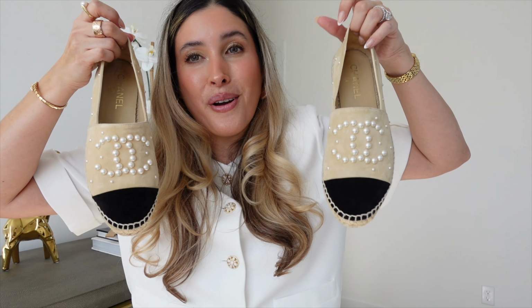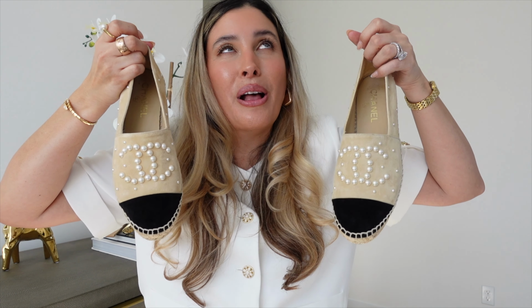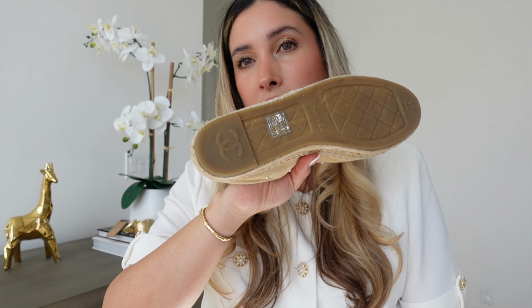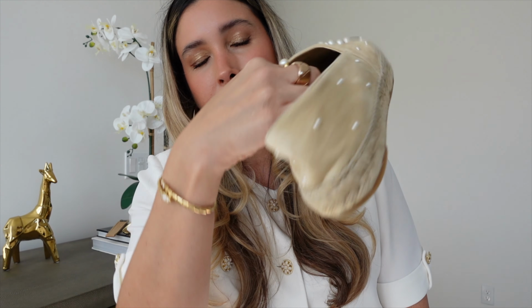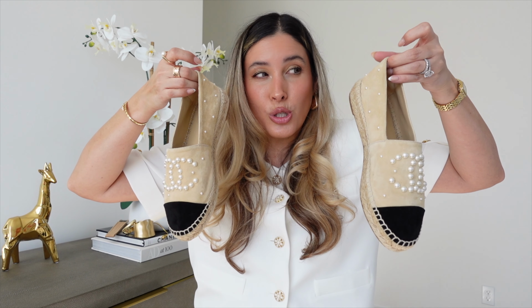I don't know what, but these are just so pretty. Look at this. Tell me, have they been worn a lot? No, not at all. Look at that. The person must have worn them perhaps five times, if anything, or three at the very most. They are suede, so they are super comfortable.